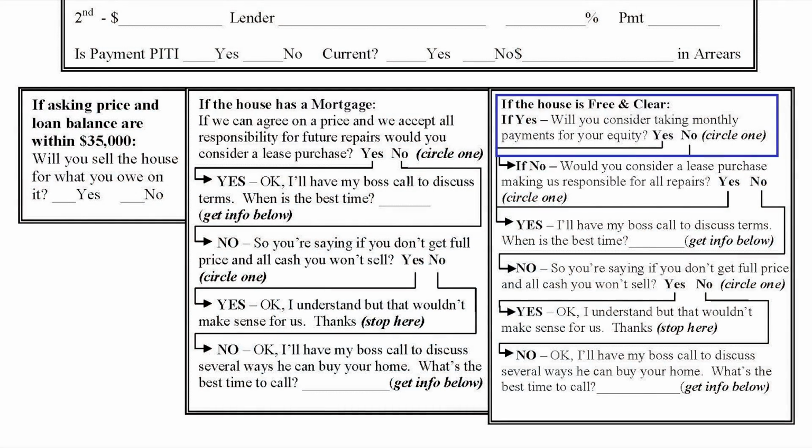Now take a look at the paragraph underneath. The question is that the house is free and clear. It says, will you consider taking your equity in monthly installments? And it calls for a yes or a no answer. The yes answers are the ones we're looking for there, because that means the seller is interested in terms, or at least we'll talk about terms. Terms meaning owner financing. That's the only thing that we're talking about here, owner financing, if it's free and clear.